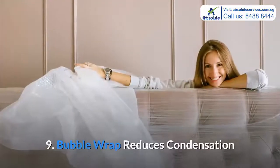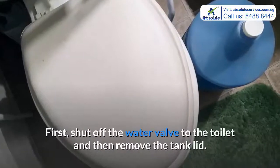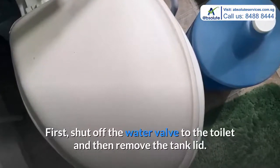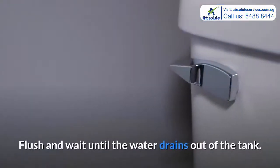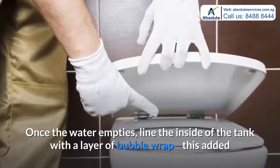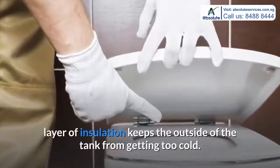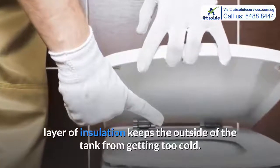9. Bubble wrap reduces condensation. First, shut off the water valve to the toilet and then remove the tank lid. Flush and wait until the water drains out of the tank. Once the water empties, line the inside of the tank with a layer of bubble wrap. This added layer of insulation keeps the outside of the tank from getting too cold.